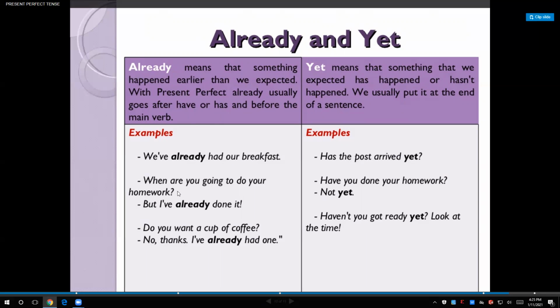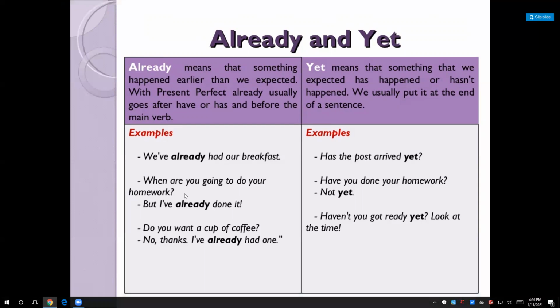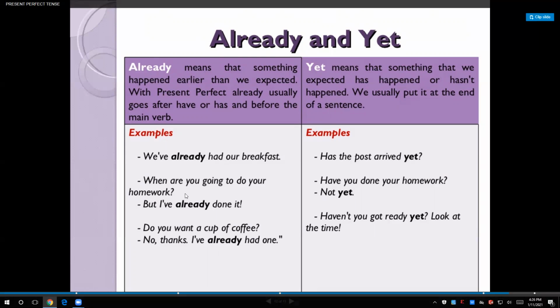When are you going to do your homework? But I have already done it. So as it indicates here, it means that something happened earlier than we expected. When are you going to do your homework? That means the person who is asking the question has not expected that the homework has been done already. So the answer could be, but I have already done it. When you have said but, that means your listener is not expecting it.